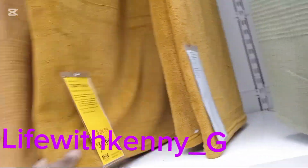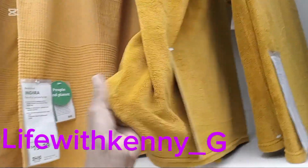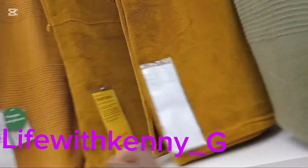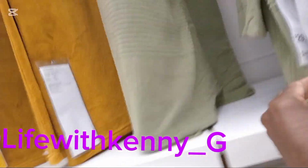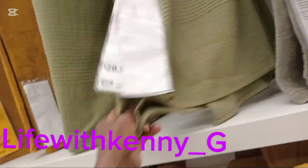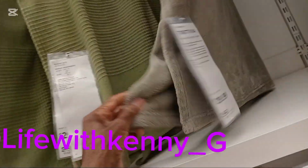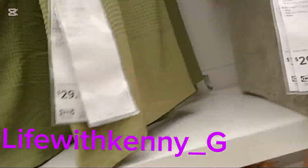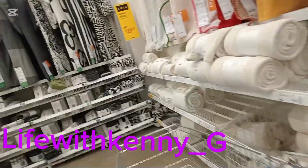I like this color. It's on special, 39. I don't like the color, but it's nice. It's pretty soft and nice. This one, 29.99. This one, 29. Same, nice and soft. Okay.